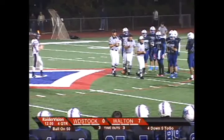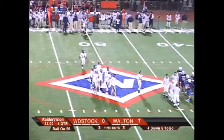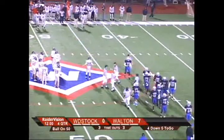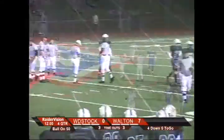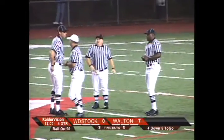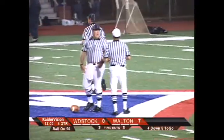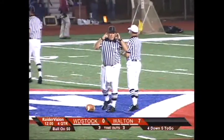He hasn't called it yet. I believe they're calling encroachment. Yeah. Walton's celebrating as if the ruling is not in their favor. It looks like maybe they are going to mark this off against Woodstock. Let's see. We still don't even know.